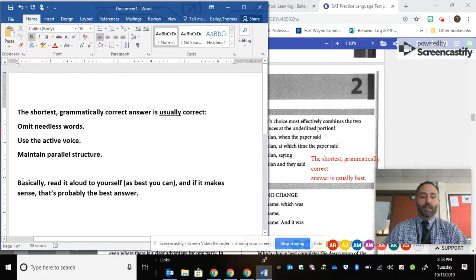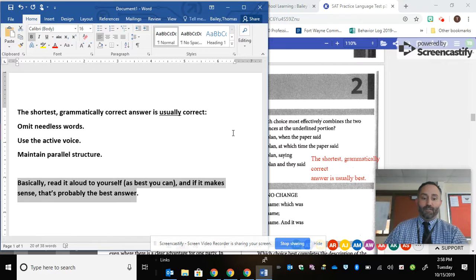But when you're in the heat of battle, basically the best technique I can have you do is if you're not sure, and they give you options, you should read it aloud to yourself as best you can, because you're taking a test. You can't be reading things out loud. But if it sounds correct in your head, if it makes sense and it sounds correct, then it's probably the best answer. So we're going to illustrate that with a few questions that we did not do quite well on our test.